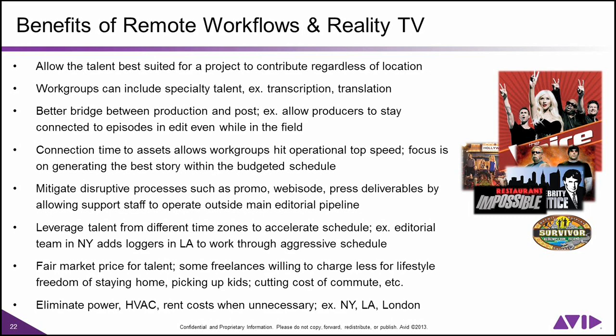Work groups can include talent like transcription, translation, and a better bridge between production and post. It allows a producer who has to go out to the field and come back, and vice versa, to not necessarily have to travel as much because they can still be plugged into the edits that are happening back at the facility. Just allowing different people to have access, for things like promos or webisodes or press deliverables, there are more people that you can bring to bear on your team to get those things done more quickly.